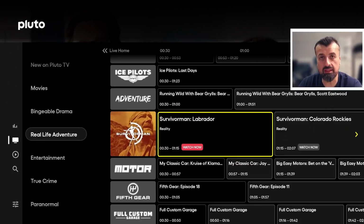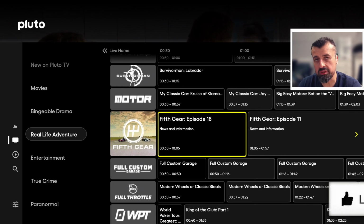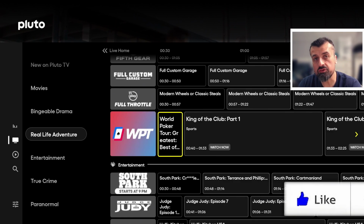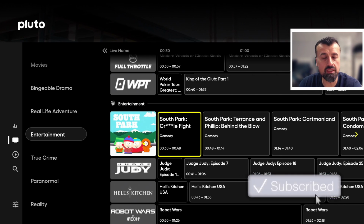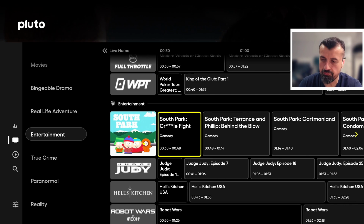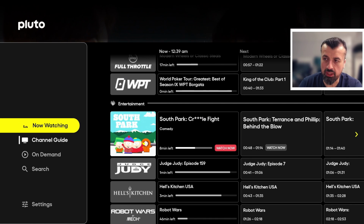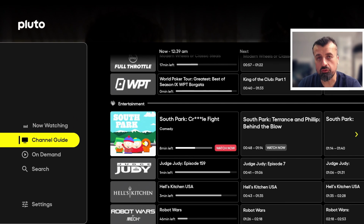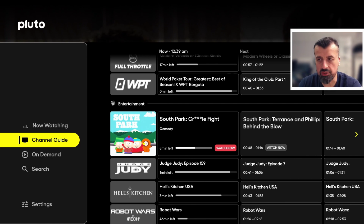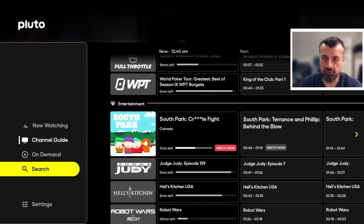Now the first one we have in the list is Pluto TV. Now this application, especially with the latest update, gives you access to more than 250 live TV channels that you can enjoy across all of your devices. Now when you start the application for the first time, we can see here on the left we have a few sections with now watching. We have the channel guide. This is your fully working program guide, the EPG. You have an on-demand section, you have search, and then you have settings.